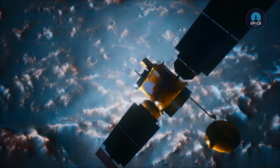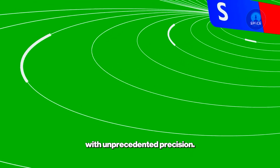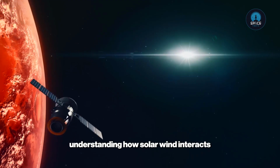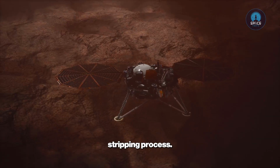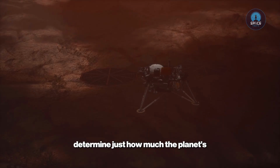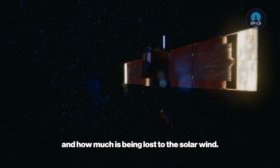Let's break it down. First up is the EMAG, which will measure Mars's magnetic field with unprecedented precision. Why is this so important? Well, understanding how solar wind interacts with Mars's magnetic environment is crucial for understanding the atmospheric stripping process. EMAG's readings will help scientists determine just how much the planet's magnetosphere is protecting it, and how much is being lost to the solar wind.